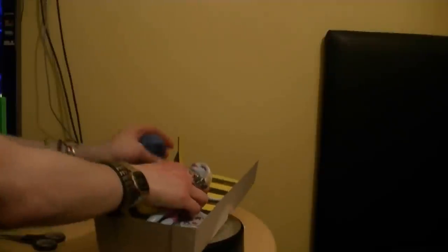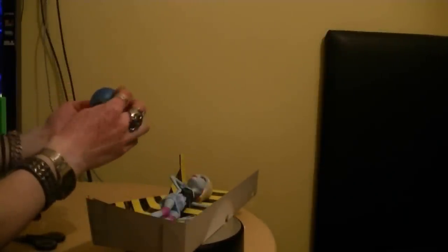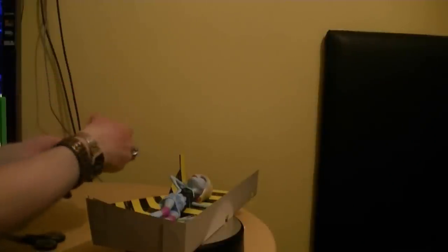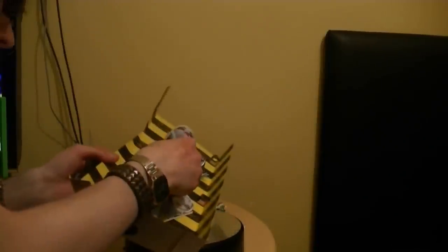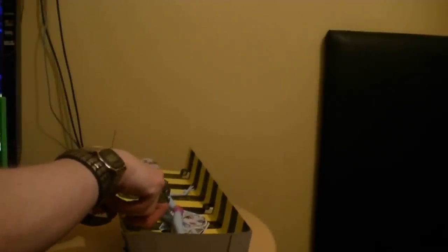That's pretty strange for Abby's helmet. And there are tabs to actually connect it as well. Let's actually get Abby out of the packaging. Okay, so this won't take very long. Hopefully it won't.